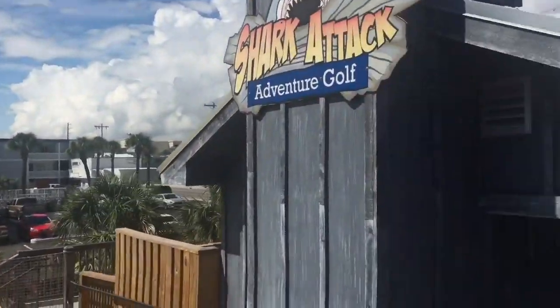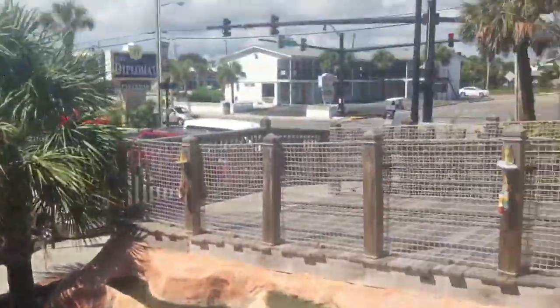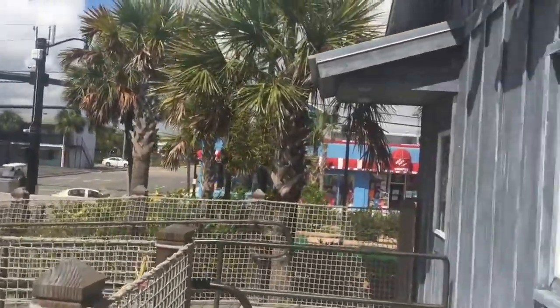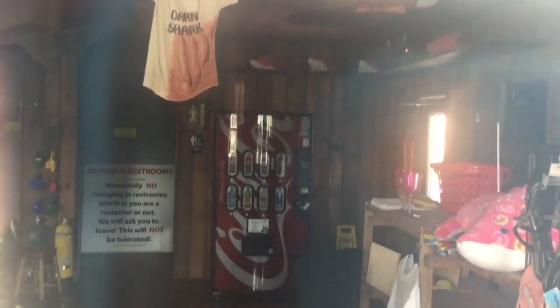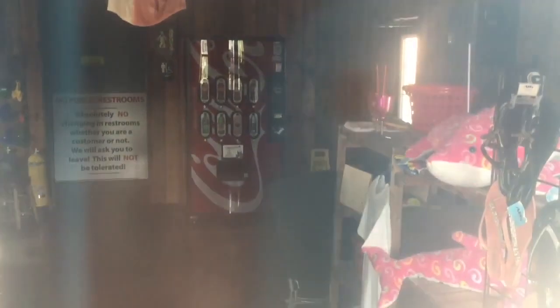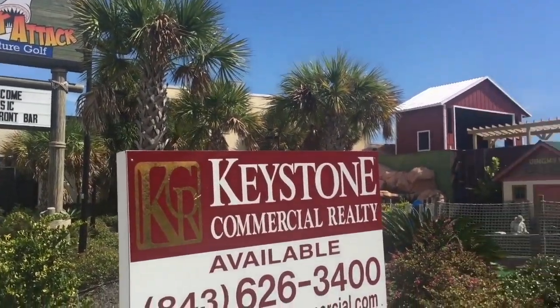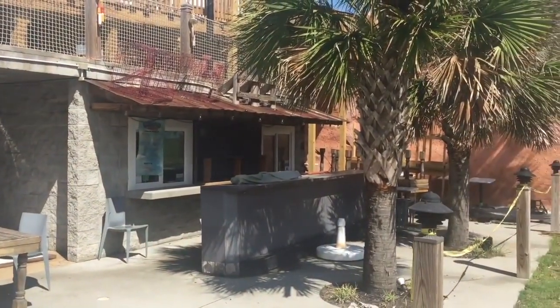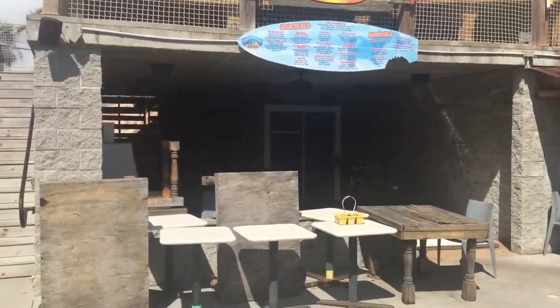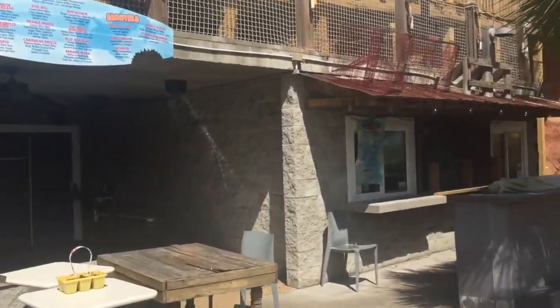Now we're back outside, looking at some of the exterior of the Shark Attack. The theming on the outside of this mini golf was really well done. From the street, it had really good curb appeal. From the boardwalk behind it, right up against the ocean, it looked really good. And it even had the exterior quick service bar right here that you're seeing that actually faced the ocean. You could walk up from the boardwalk and get yourself a drink or a snack.